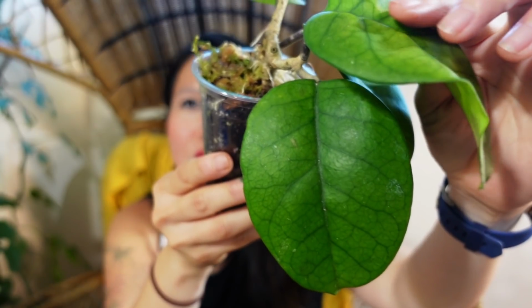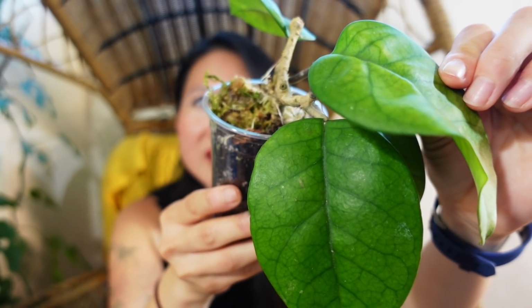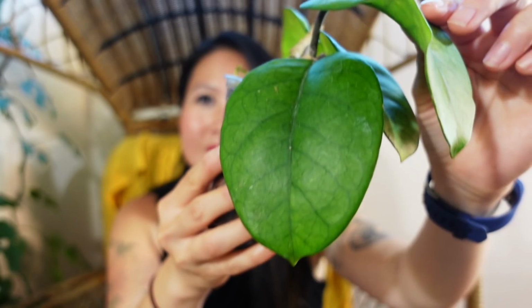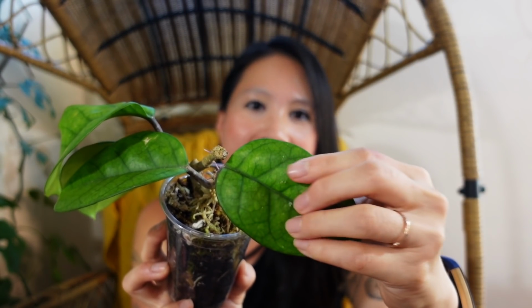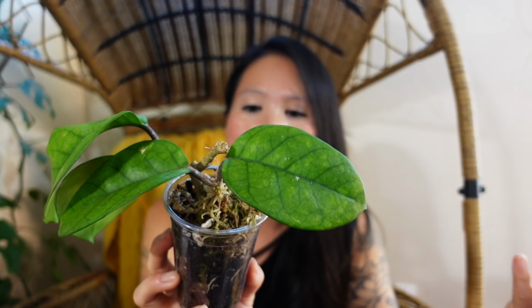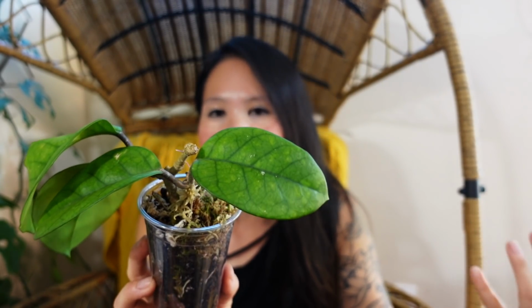It's just such a beautiful, beautiful plant. It really does have such a presence. I've seen pictures of it being such a big plant, but yeah, it hasn't been the case for me. But I guess it was freshly imported, and then it had root rot, and then I chopped it. So I mean, I don't blame it.